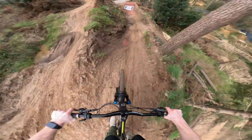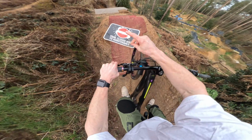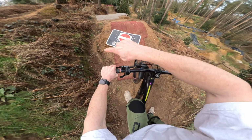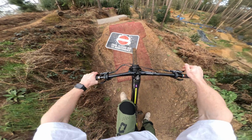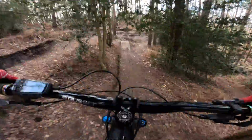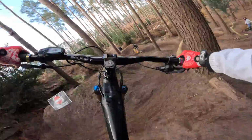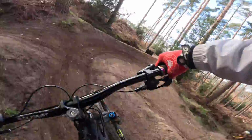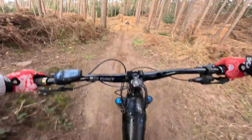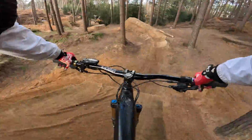And then as you can see, the rest of this track today is shut because of maintenance, but I'm going to insert a clip from the summer riding the whole line. Right, free ride then from the top. Let's get it. One of our favourite tracks here. Oh, we're in behind someone.